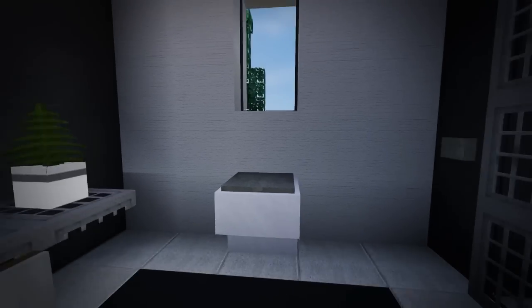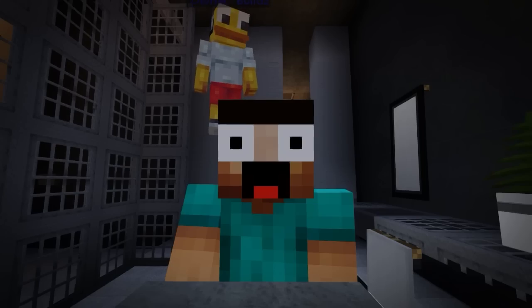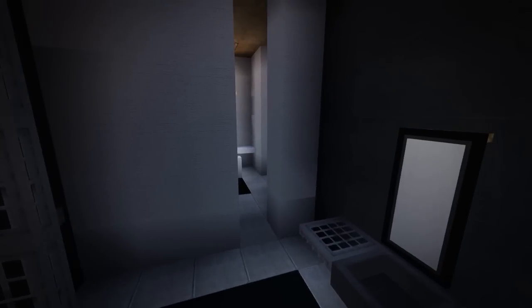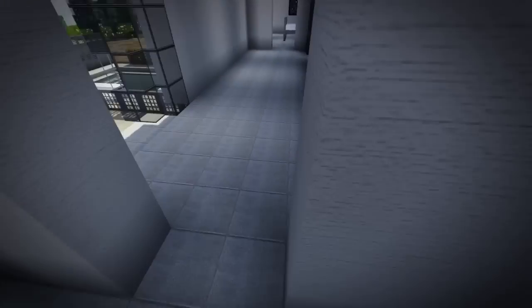And this is also so neat. Because if you're Mervin, in the Mervin scale, you can stand here and pee and just look out the window. Minecraft scale is kind of impossible. But yeah, awesome. I love it. That's one of the only single windows on the whole build, and it comes aligned with the toilet. Breathtaking.